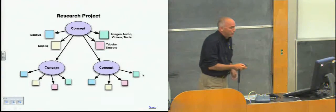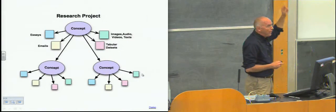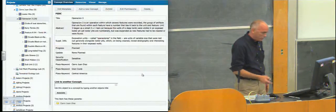Okay, I better go quickly. So anyway, here's the picture of how that looks. Concept objects, you can make a bunch of them, and then you have all different kinds of resources. I won't go into that because I want to just show you the software.